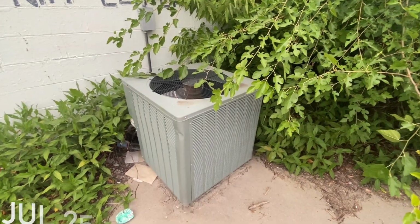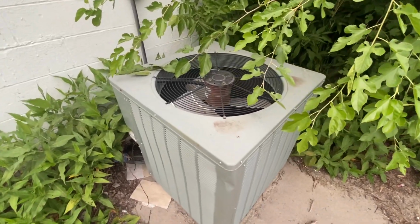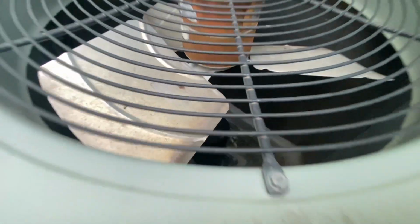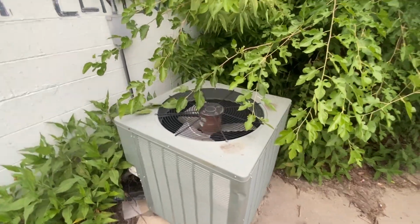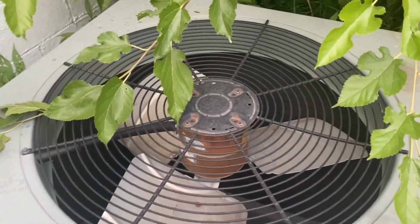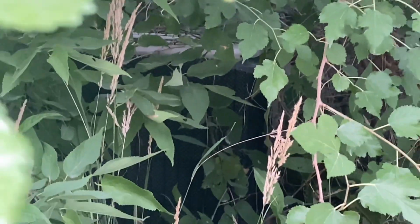Okay, here is a Rheem Value central air conditioning unit. This is at a vacant Mexican restaurant. This used to be a Mexican restaurant, but the place actually closed down and now the place is vacant. There actually is another unit within those bushes. It's hard to see, but there actually is a Lennox, I think, behind there.